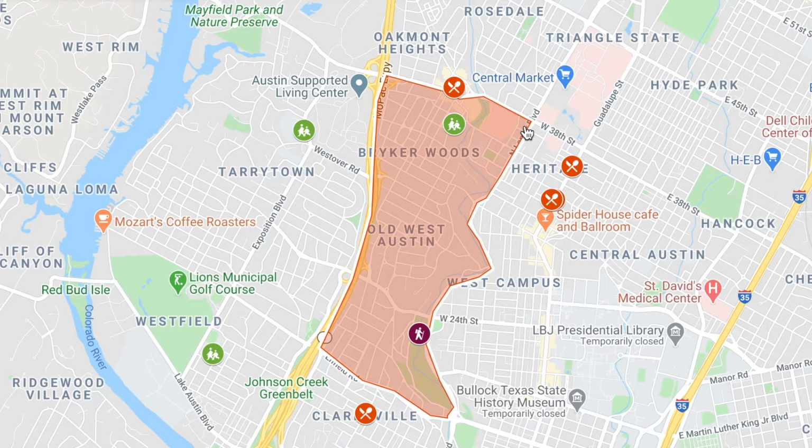You can see that inside of this space, it's mostly residential streets with very little commercial activity in Old West Austin, except for on the outskirts. This is a really great neighborhood to live in Austin. It's really close to all the restaurants, businesses, and shops downtown, but it's also got a lot of outdoor space and parks within the neighborhood itself.